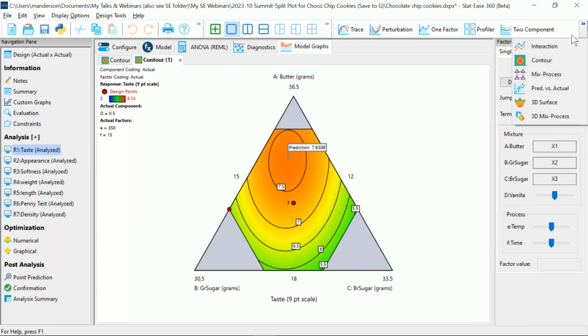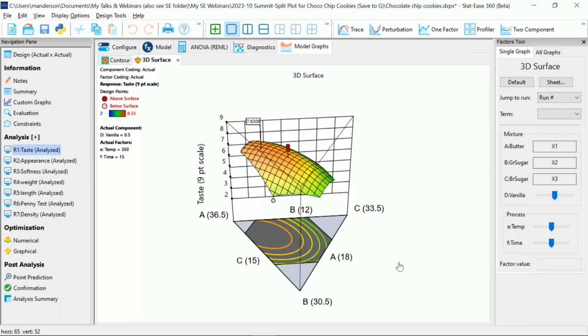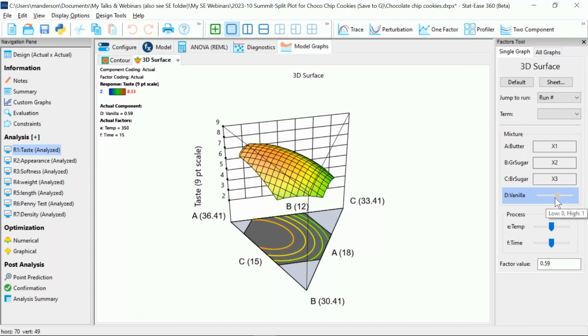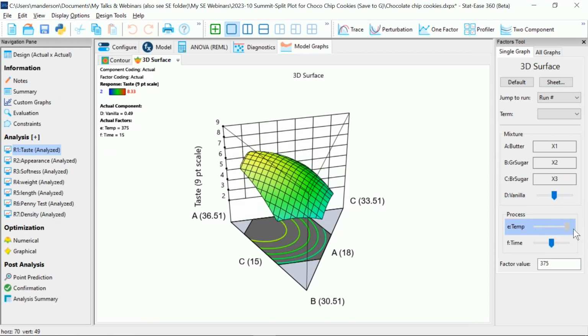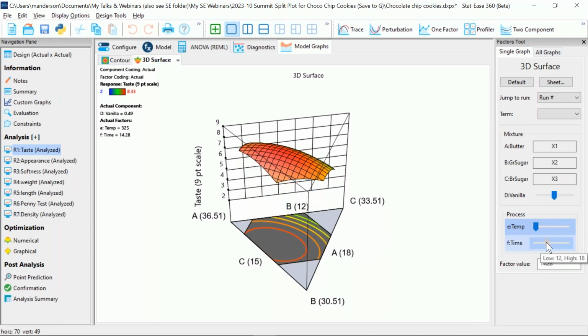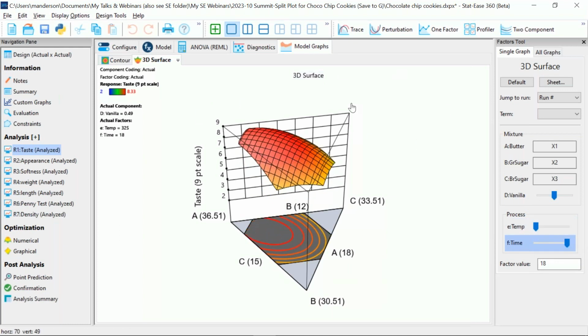But looking at this, we see that there are some pretty good tasting results at certain combinations of the mixture components. Let's see what vanilla does. With less vanilla, people didn't like it as much. And maybe there was an optimum vanilla as I'm sliding the vanilla bar here. And when the red points pop up, those are actual compositions that were made. And then time and temperature: if I increase temperature too much, maybe it was burning. As I come down in temperature, it gets better, and maybe the lower temperature level is the best. And how long should we bake them for? I'm sliding the time around. And so we're getting some insights into what happened here.